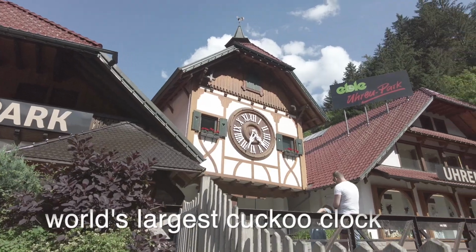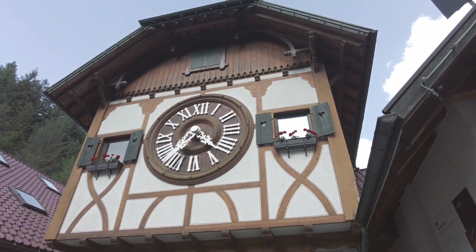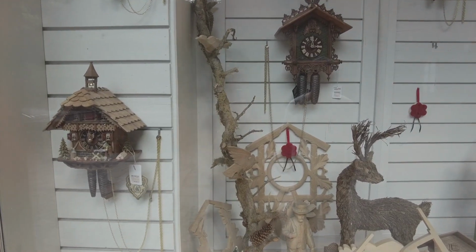After our tour to the Open Air Museum, we visited the world's biggest cuckoo clock, and I really can't understand the hype about those clocks. I would never put it in my house, it's just not my kind of style.